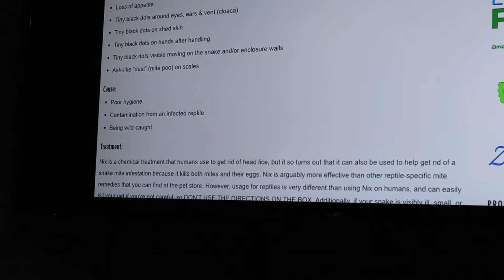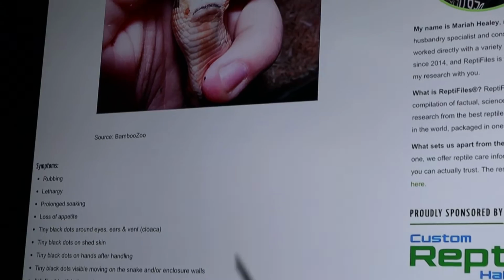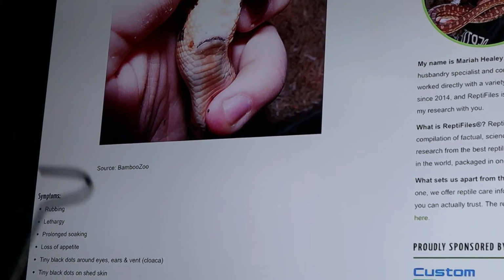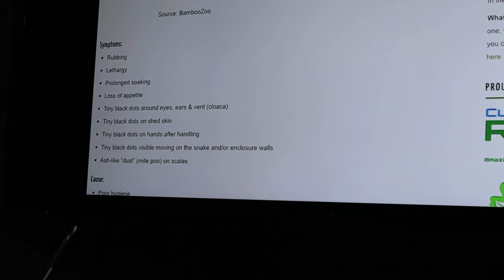And then the other thing to look out for is tiny black dots on hands after handling them. And again, look at this person here. Can you see all the little dots on their hands after handling? Dot, dot. And what else have we got? We've got tiny black dots visible moving on the snake and/or on the enclosure walls.